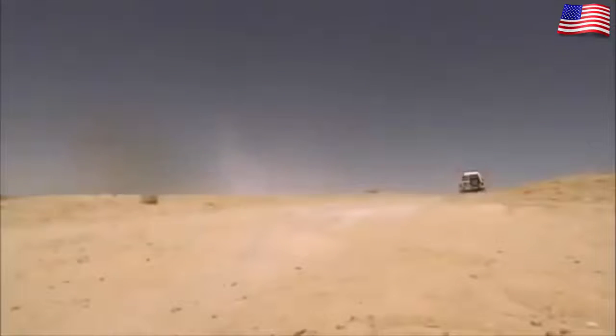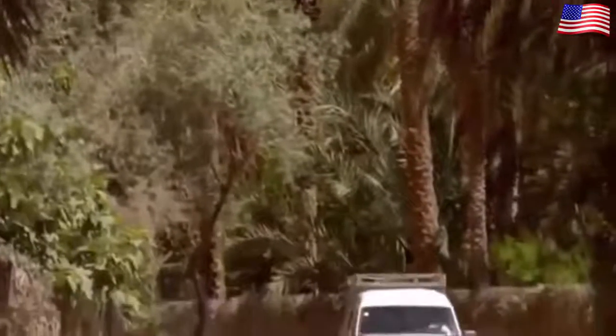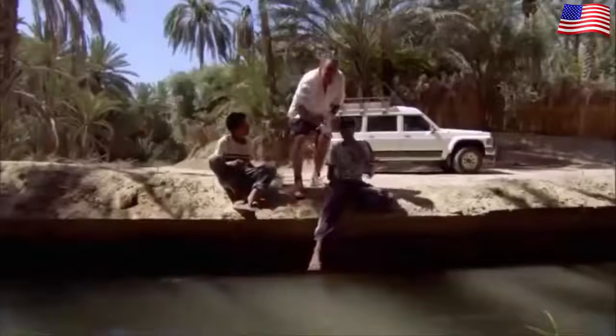To find proof of his theory, Drake heads to one of the few areas in the desert where water still flows, an oasis. He finds a small spring that shelters a valuable clue. Caught some. Great. A cichlid fish.